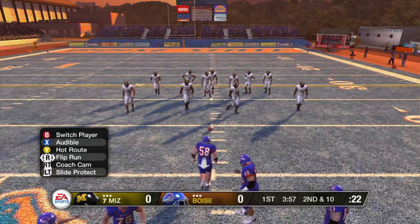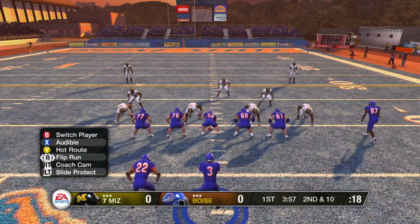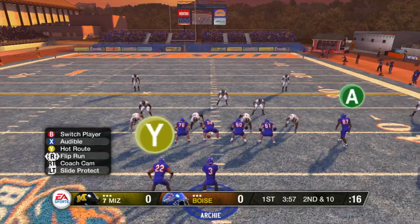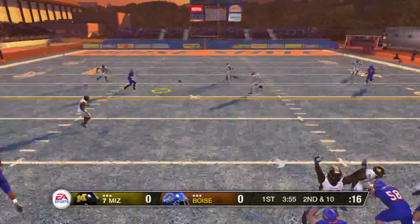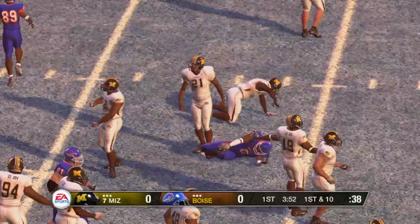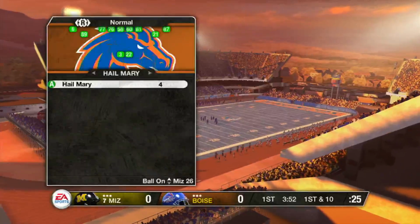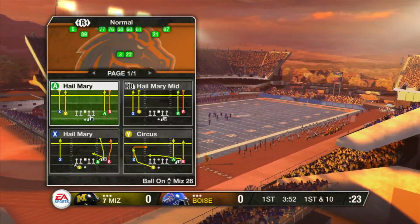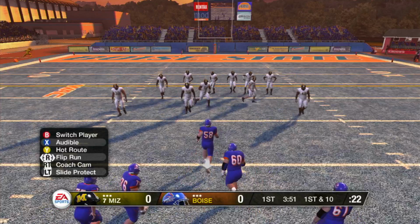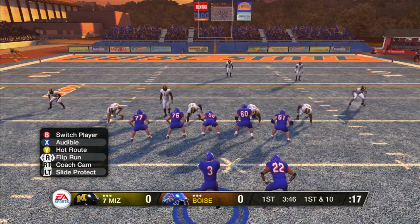Second and 10. Ball on the 41-yard line. Archie lines up in the shotgun. Four receivers wide. They'll bring him down around the 26-yard line. That's how you pick apart the zone coverage. You hit him on an out route and pick up the first. Now look out. I'm telling you, this defense might try to hide a guy in the flats and jump that pass next time. Four wide.